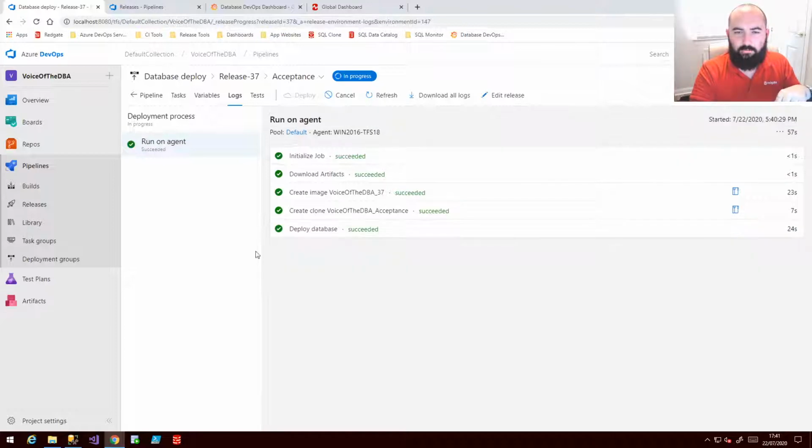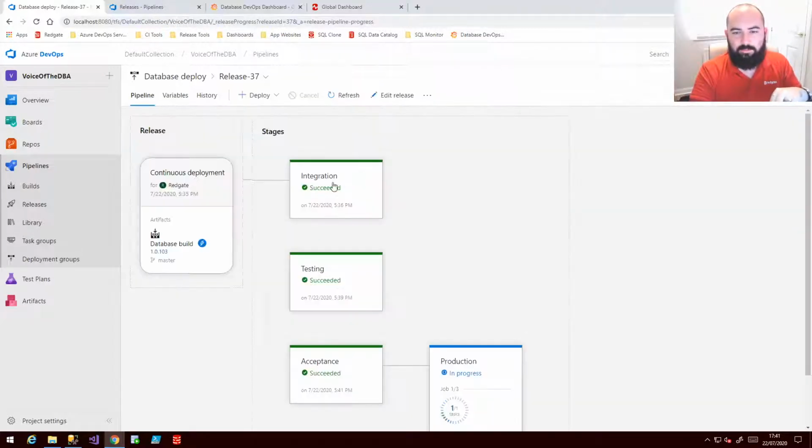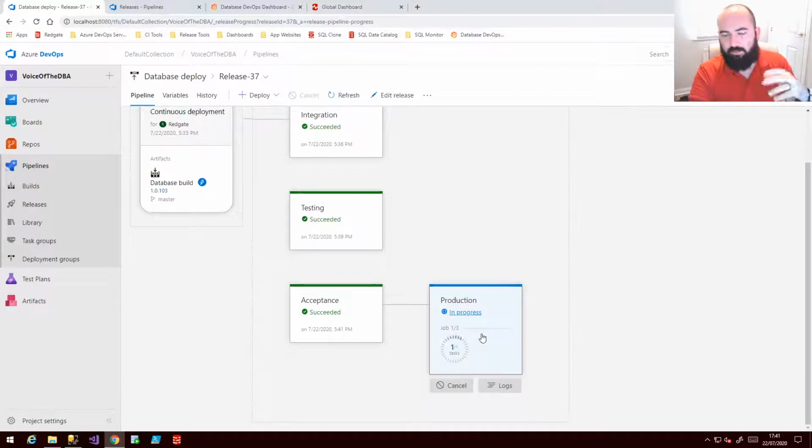So that's just rounding off now. You can see that's successful. And we have configured this specific pipeline to actually deploy to production. And it's only going to do that after an approval gate. So again, you can incorporate any particular process that you might want.